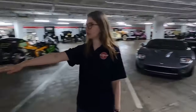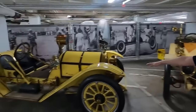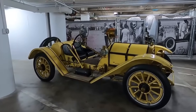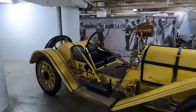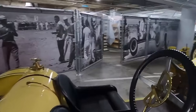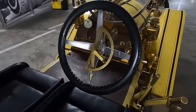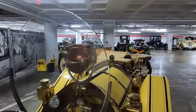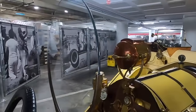We're actually going to take a look at a supercar in its own right, the Mercer from 1913. So this is the Mercer Raceabout, and it's probably the most original of Mercer Raceabouts from this time period in that almost everything about it, in fact, everything about it is original except the paint. It was repainted once in the 1950s, and that's about it.